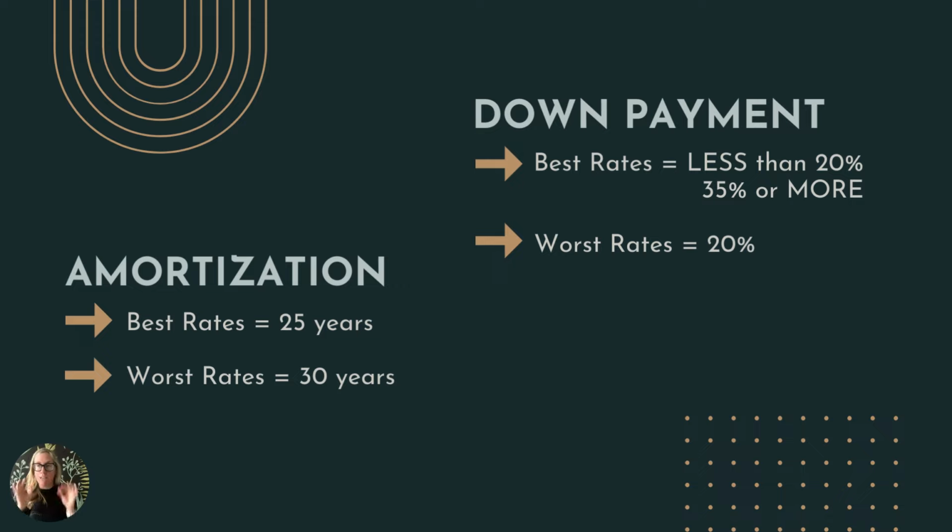In today's market, at the time of recording, that's on April 30th, we have default insured rates around 4.89, okay? And if you have 35% down, you're not paying the default mortgage insurance premium, but that's another way to get the very lowest rate. We have 35% down rates right around 4.99%, okay? The worst rates always exist right at 20% down. Those rates are somewhere between 5.24 and 5.39 at the time of recording.